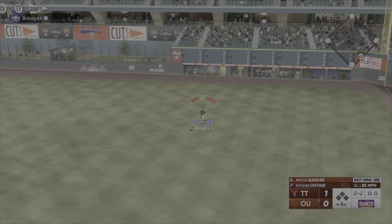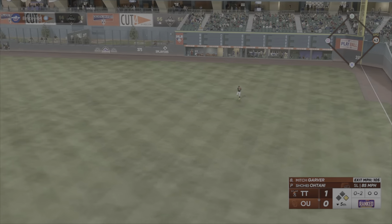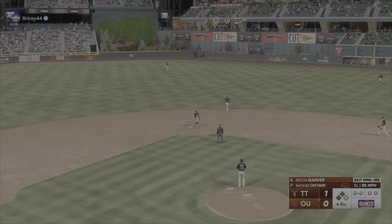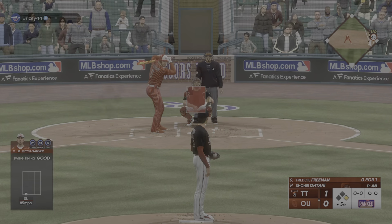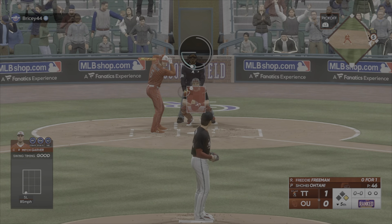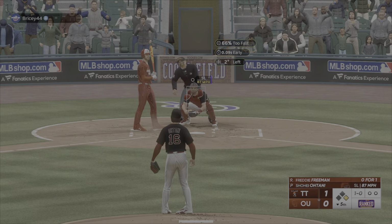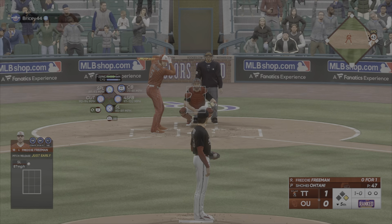Line, and that's a base hit. He was all over that one. He put a great swing on that ball. Took the barrel right to it. Nice extension as well. 105 exit velocity. That tells you everything you need to know about that swing.